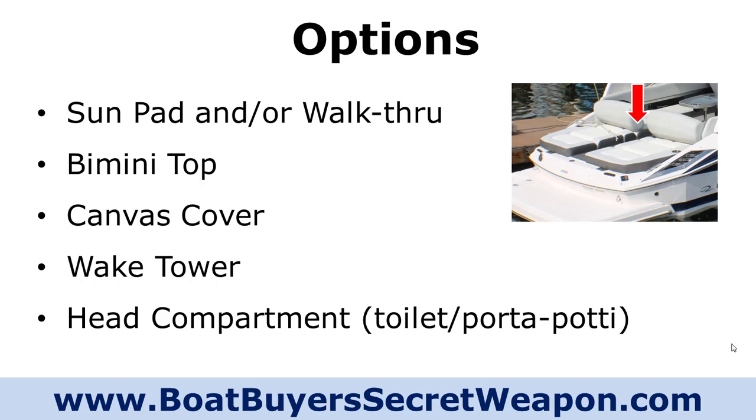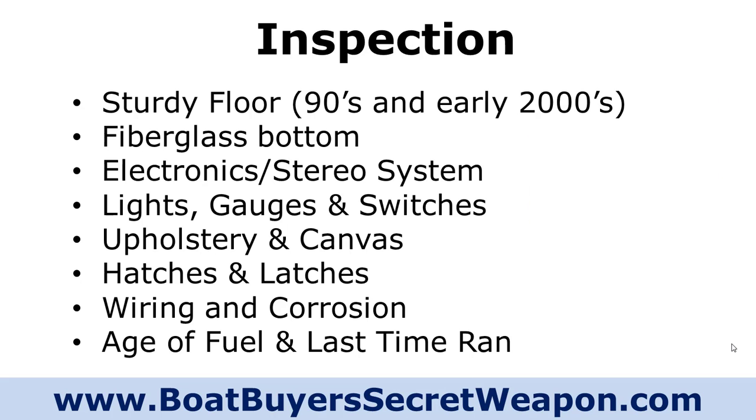If you want to dive deeper into the options that you're looking for, just realize that a bimini top can be $1,000 to $3,000 of an option. So if you're comparing one boat to another, one has a bimini, the other doesn't, and you know you want that shade, well, then you need to understand it's going to cost you a significant amount to add the bimini to this boat, and you want to take that into consideration.